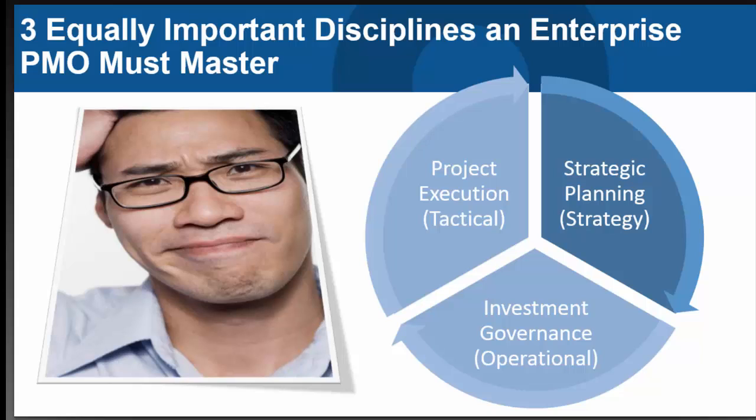Right of center, mature PMOs conduct robust and repeatable strategic planning and investment governance functions. So there's more to it than that, and getting right of center means that you have to go into those domains and work effectively there. Okay, next slide, please.